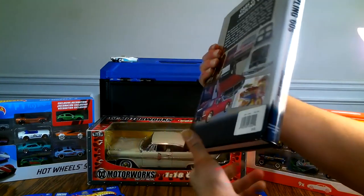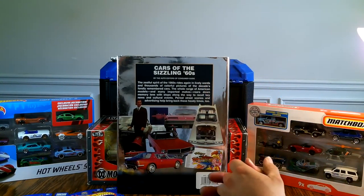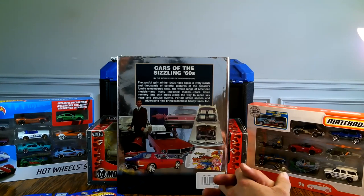So I thought that was just a pretty cool book. Look at the back of this. It says right here, Cars of the Sizzling 60s, the zestful spirit of this 1960 rides again, lively words and thousands of colorful pictures of the decade's fondly remembered cars. The whole range of American models and many important makes roars down memory lane with stops along the way to recall key news and cultural events. Period street scenes and advertising help bring back these heady times, too.